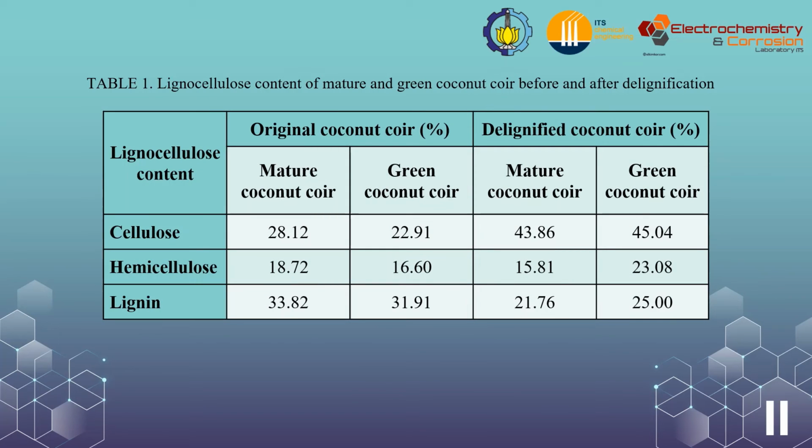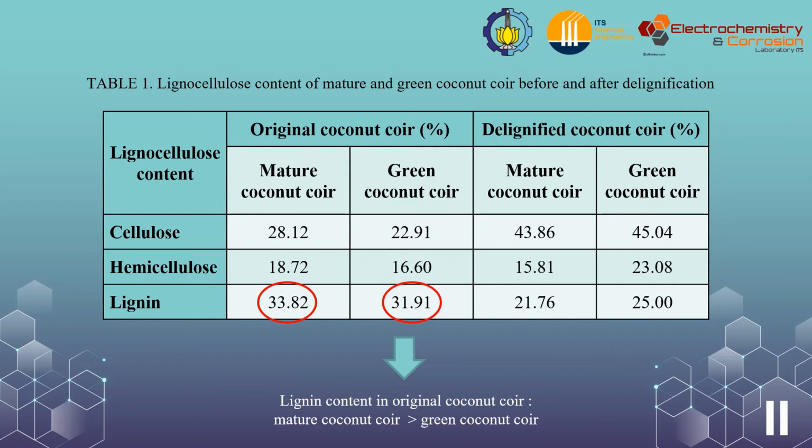The lignin content in the coconut coir is dependent on the maturity of the coconut fruits. Therefore, the effect of coconut maturity on the lignin content was studied first using the Klason method. Table 1 shows the lignocellulose content of mature and green coconut coir before and after delignification. In the original coconut coir, the lignin content of mature coconut coir was higher than that of green coconut coir. This may be caused by the formation of secondary cell walls in mature coconuts, which are composed of lignin compounds.